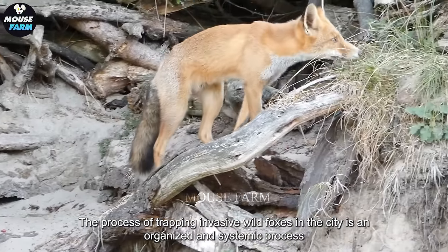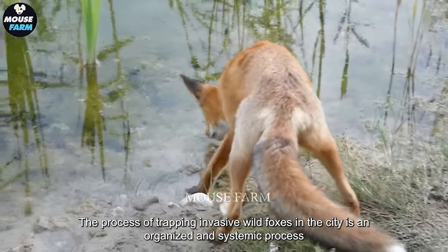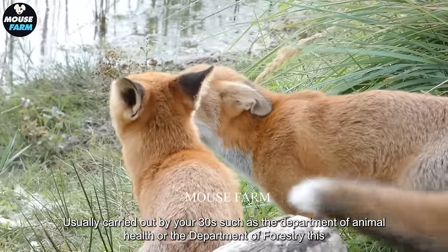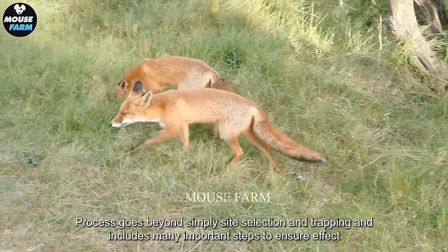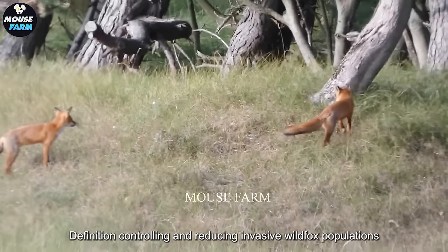The process of trapping invasive wild foxes in the city is an organized and systemic process, usually carried out by authorities such as the Department of Animal Health or the Department of Forestry. This process goes beyond simply site selection and trapping, and includes many important steps to ensure effectiveness in controlling and reducing invasive wild fox populations.